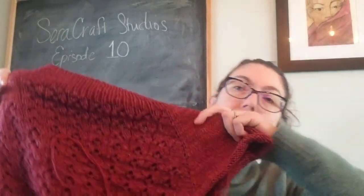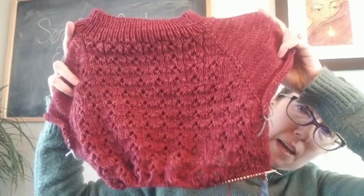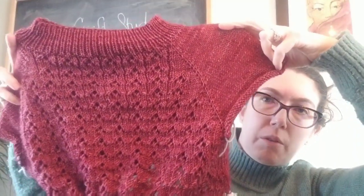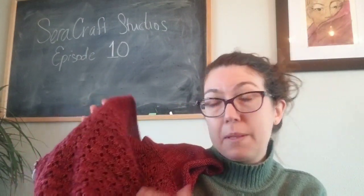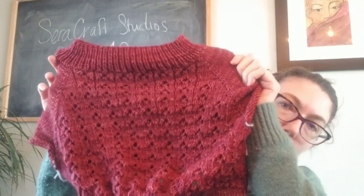Sorry, dropping my stitch counter. Or my row counter, rather. So this was supposed to be my Christmas sweater, but it got set aside. It's so pretty, and it's on my superwash merino DK base. And this is just a one-of-a-kind colorway that I dyed specifically, actually, so that it would be red for Christmas, but not like true cherry red, but a nice kind of wine red.